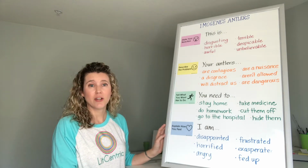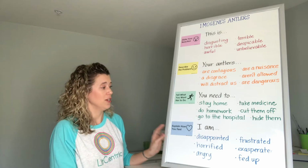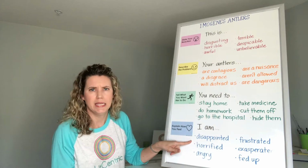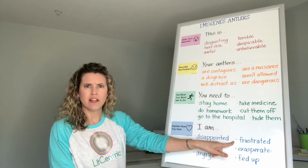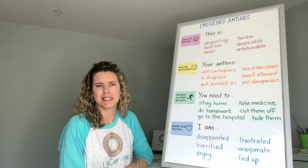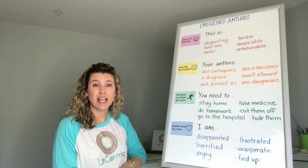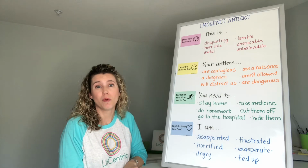And finally, in the letter, I want him to explain how he feels about this particular situation. I am disappointed in you. I'm frustrated that you are causing such a big problem. I'm fed up with your crazy antics. Okay? So we've provided several categories, lots of language for students to lift and borrow with their writing.